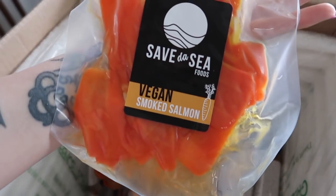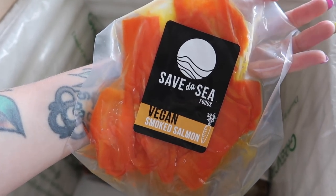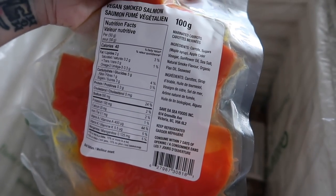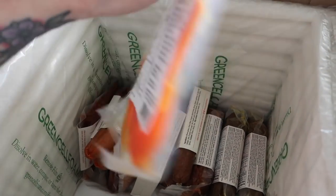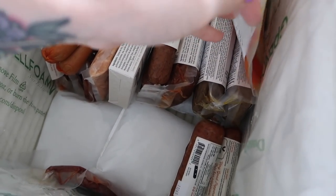Oh, yeah. The vegan smoked salmon. It kind of freaks me out, but I'm so intrigued about it. Look, it's made of carrots. Really? Yeah, that's the first ingredient. What is it, carrots and ginger? Yeah, sugar, natural smoke flavor. The last ingredient is seaweed. You'd think that'd be higher up. So interesting. That was what I was excited to try because I've never tried it before.